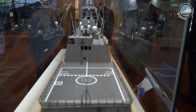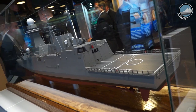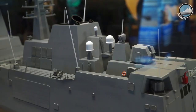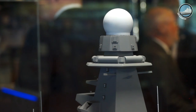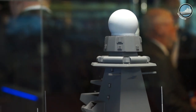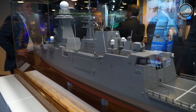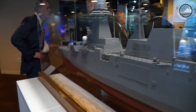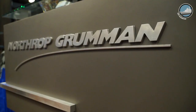Our yard in Marinette, that has been building the LCSs, the littoral combat ships, it took us those years to actually set her up to be ready to serially produce ships. She's ready to be doing two and a half ships per year. So we're looking to keep that facility warm and get them all produced here in the U.S. with a strong U.S. team backing it up.